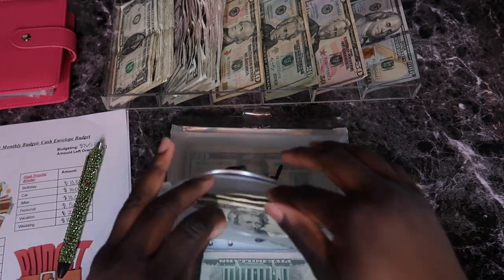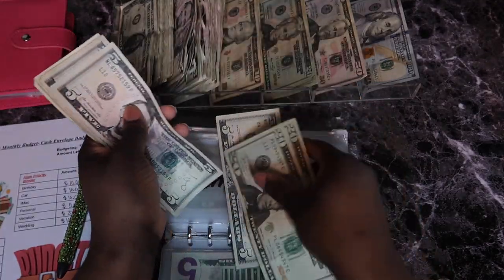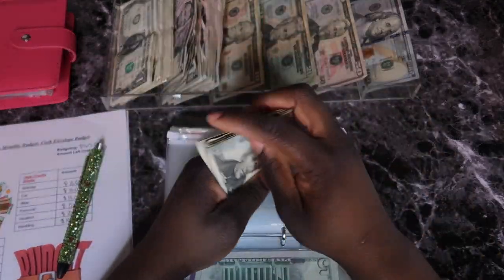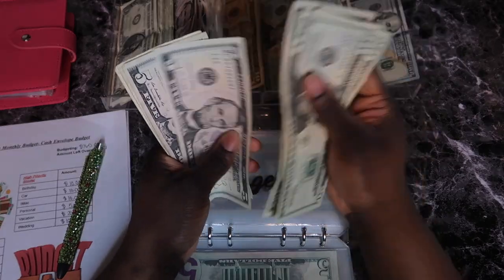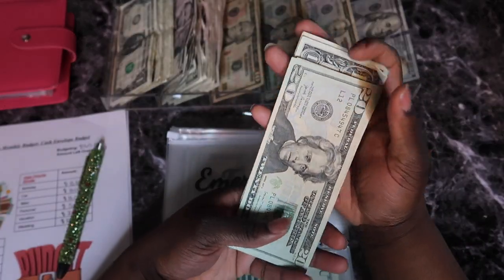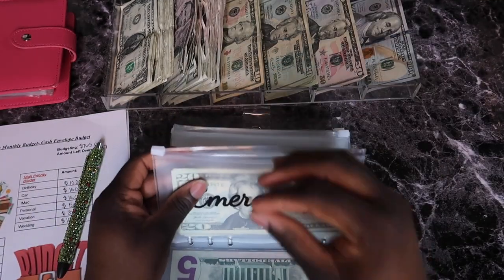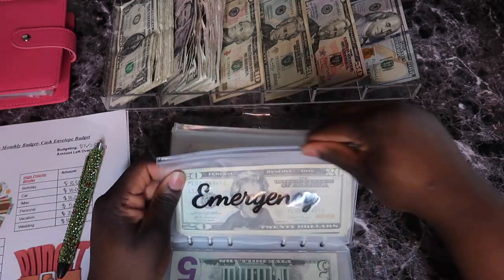I keep closing it. Emergency, getting $5. Alright, so let's count how much emergency has. So 40, 45, 50, 55, 60, 61, 62, 63, $64 in emergency. I'm really trying to build, like, I'm gonna be so excited when I hit my first 1,000 in emergency.